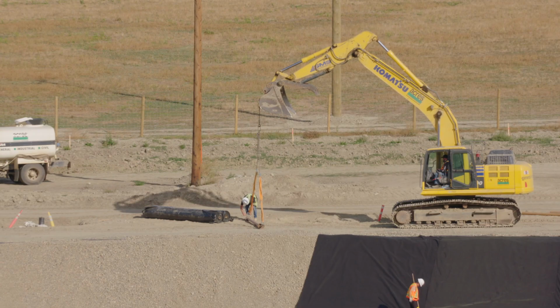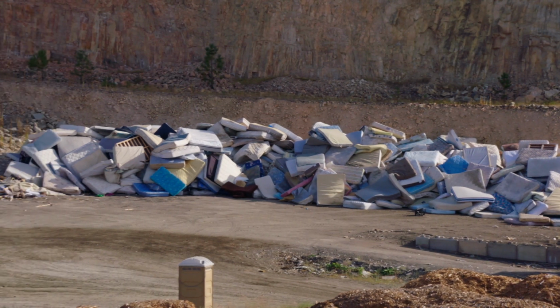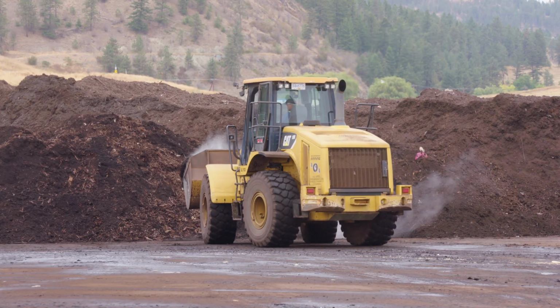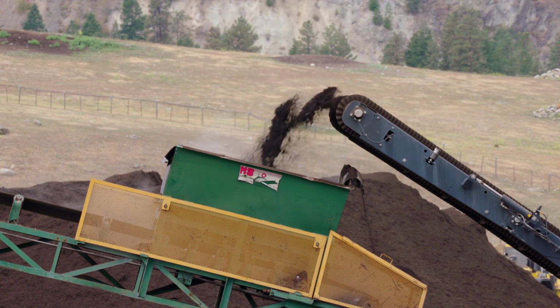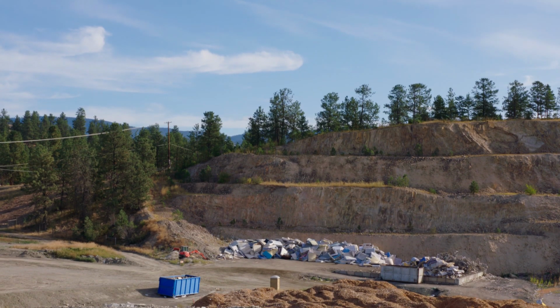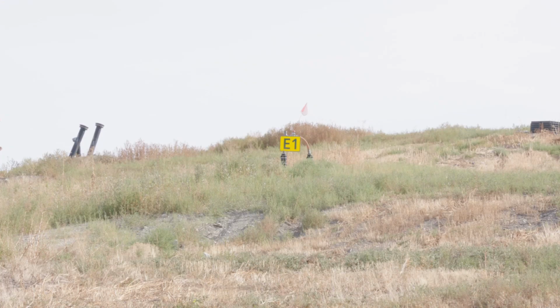There's a lot of misconception in the general public that we're just filling a big hole. We actually recover about 30% of the material that comes into this site on an annual basis. These would be items like clean wood that is ground and sent off site for fuels, green waste, which is ground and used for making Glengrow compost, drywall, scrap metal, tires, and mattresses that are all managed and sent off site as product. There's a lot of engineering that goes into this site.